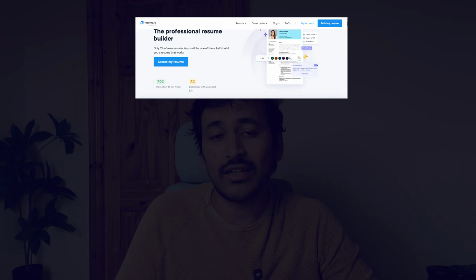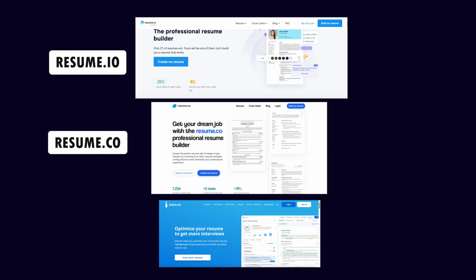Number 1, for ATS optimization, tailor your resume by using keywords from the job description naturally. You can check your resume's ATS score on sites like resume.io, resume.co, or jobscan.co.